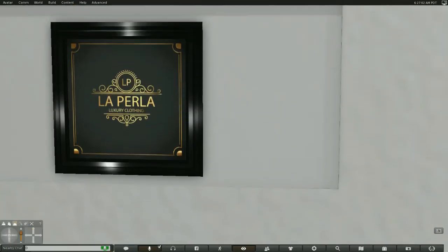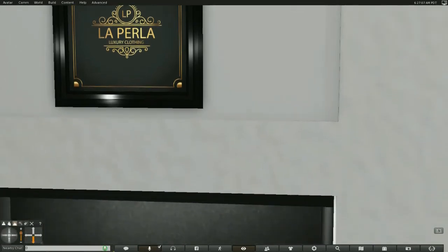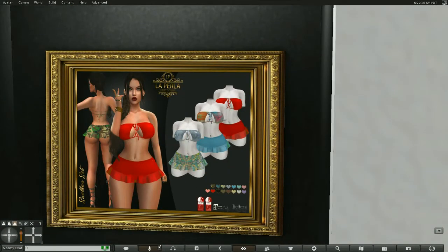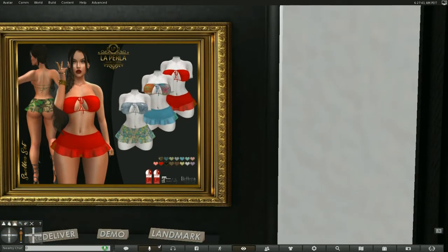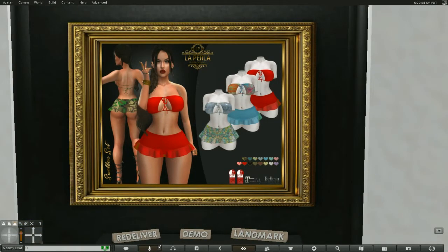And this is La Perla. Perla, Perla. And this outfit is called Sullen. And as you can see, it is also texture change. It comes in Slink, Belleza, and Maitreya. It has a mixture of solids and darks on both the top and the bottom so that you can mix and match. Very nice. Very, very nice. For those of you that just can't quite give up summer, I believe you have the Sullen set.